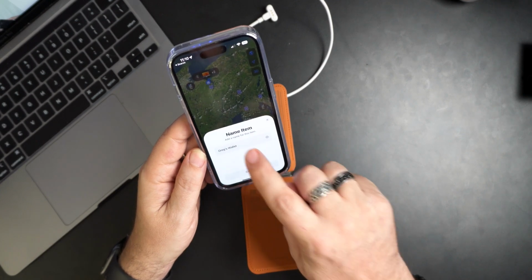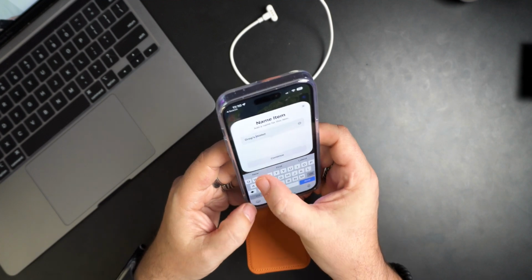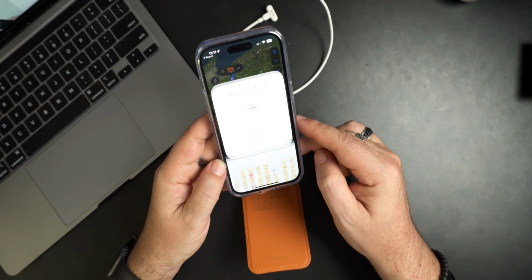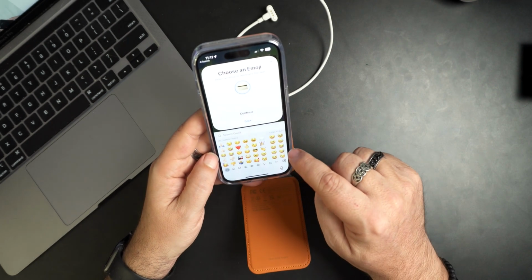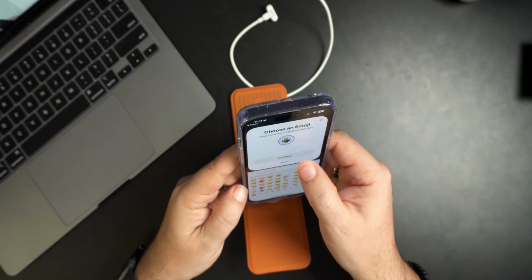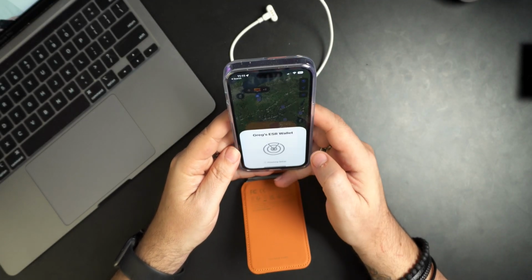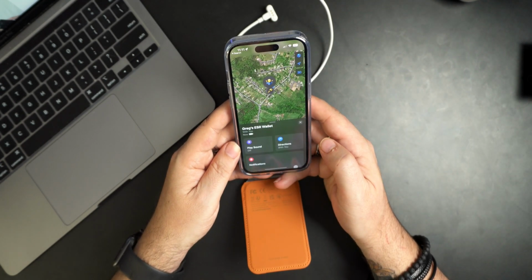I'm gonna call it ESR wallet to just kind of differentiate it. Greg's ESR wallet, continue. It's got a picture of a credit card. I think it should be one of these. It's just like, I don't know where my wallet is. I have no idea, right? I don't know where I put it. Continue. Yep. Your item is linked to your Apple ID. Sweet deal. Finishing. Finish. Boom.